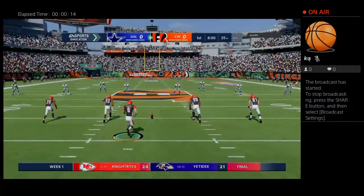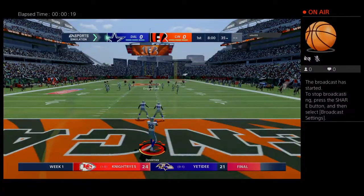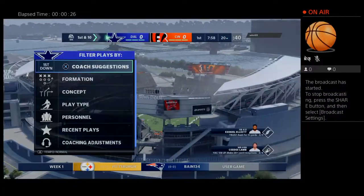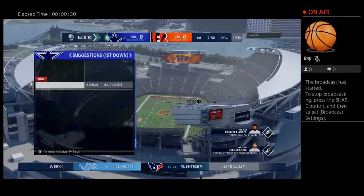The ball on the tee. We're set for football. And we are underway from Cincinnati. Fielded in the end zone. And that decision to bring it out ends up not being a good one. Cost him about 5 yards as he's tackled at the 20. At their own 20-yard line.